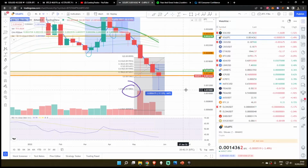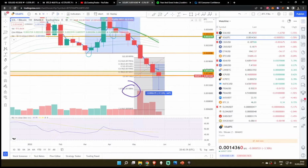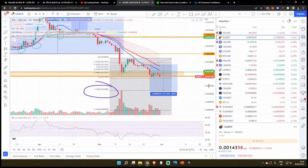I don't know. But yeah, Solana against Bitcoin. It is capitulating below the 786 Fibonacci. So that's pretty much all I want to say on the BTC pair on the weekly time frame, zooming out to the daily time frame.